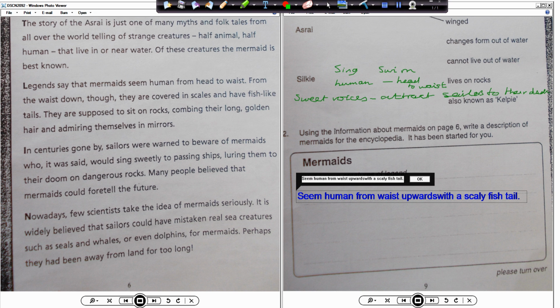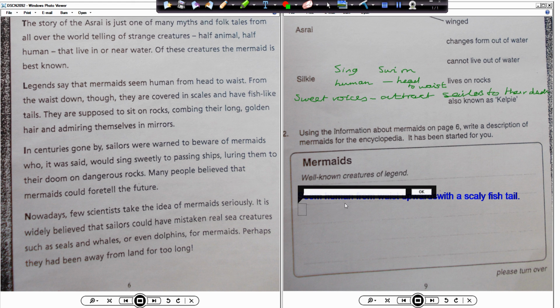Now we can write about the wishes. Okay, let's start a new line. Okay, now let's talk about their voices. So they sing sweetly to kill sailors. Sweetly to attract sailors to their doom. They sing sweetly to kill sailors, to their doom, passing ships.